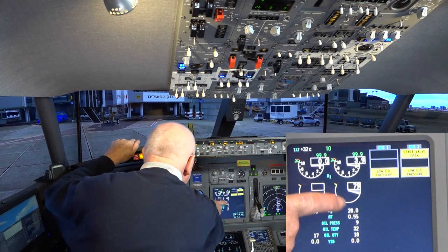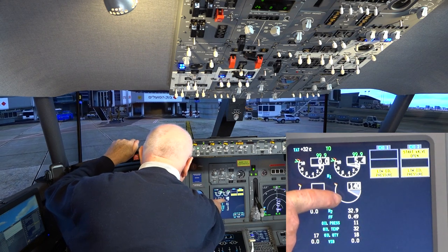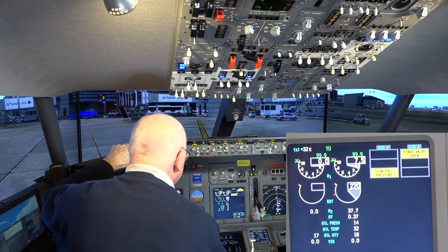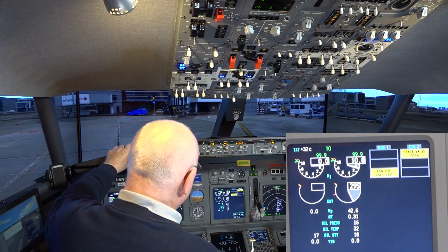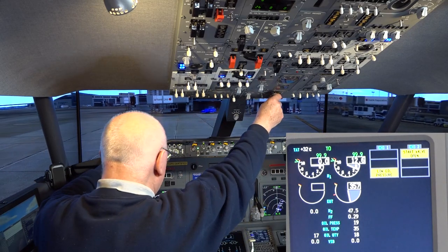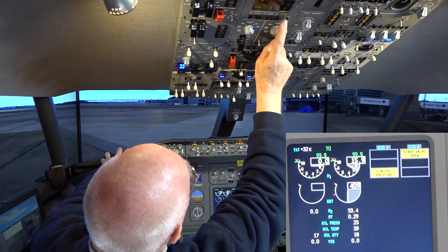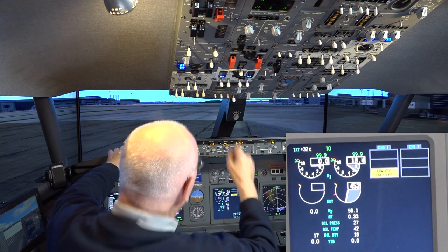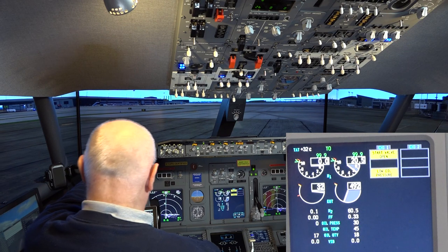Next thing I'm looking for is the exhaust gas temperature to rise. Whoa, look at that. That really does get hot very quickly, doesn't it? That's the exhaust gas temperature. The oil pressure light has gone out. There, the engines have caught. And I'm looking for 115 volts. We have it. Going to generator one, and now switching the start to generator one.